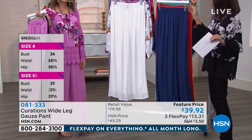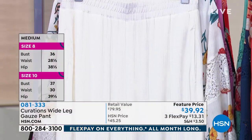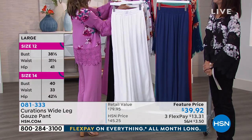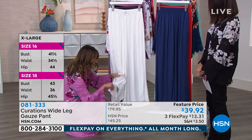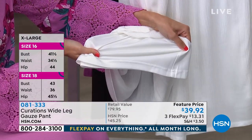And by the way, if you want a great one, the white is fully lined. Fully lined. And we don't even increase the price on it. I always think that's such a great feature. Yeah, the white is the one that's fully lined. Let me show you. There you go. You can see that nothing is gonna be peeking through. And the only thing people will see is how fabulous you look.